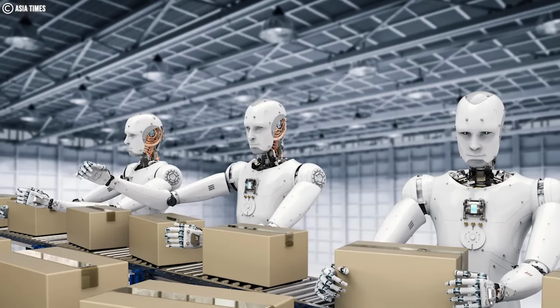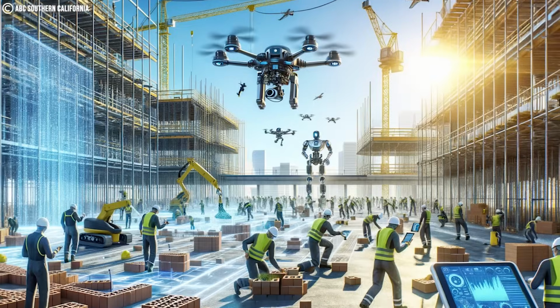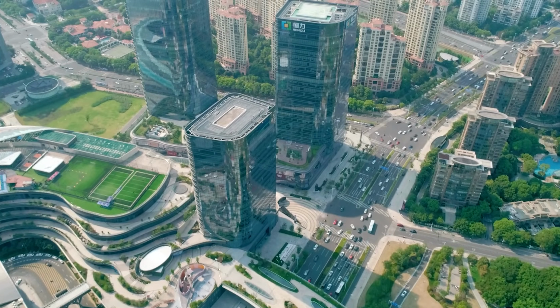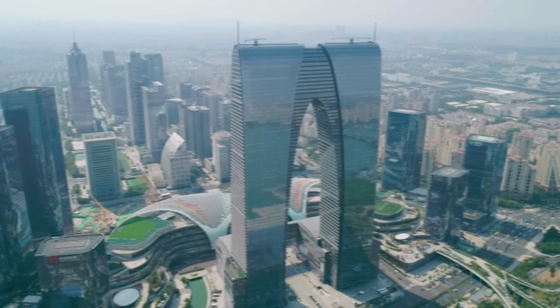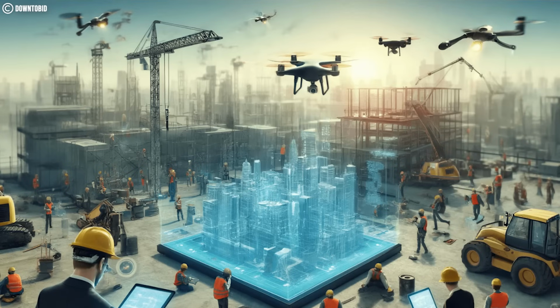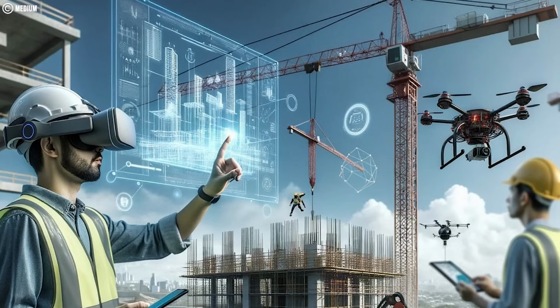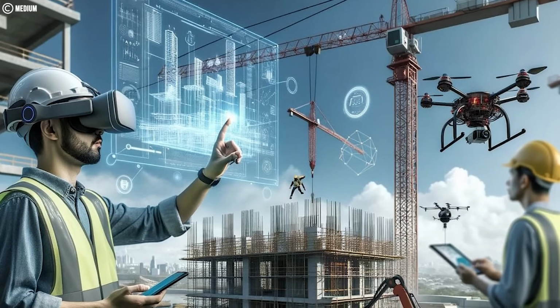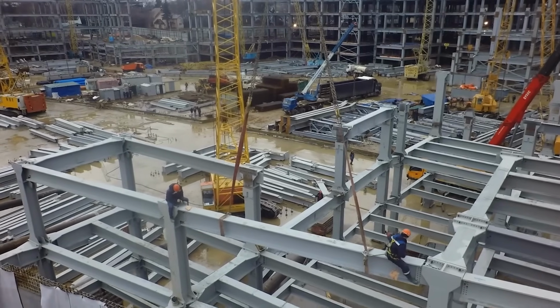China's embrace of intelligent machines is a cultural shift. By integrating AI into construction, the country is setting a global benchmark for what is possible when innovation meets ambition. From smarter project management to groundbreaking architectural designs, AI is proving that the future of construction is bright and intelligent. As impressive as AI-powered machines are above ground, the real engineering marvels might just be hiding beneath our feet.